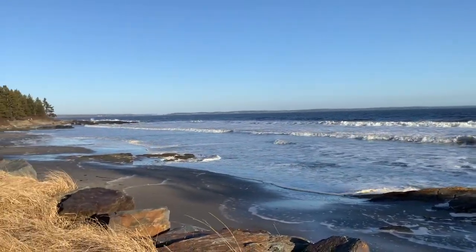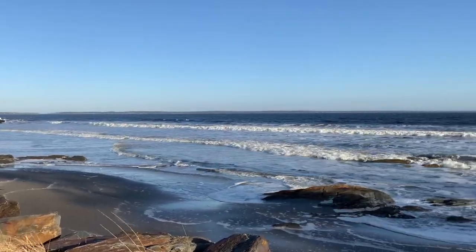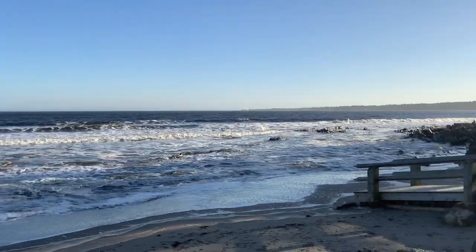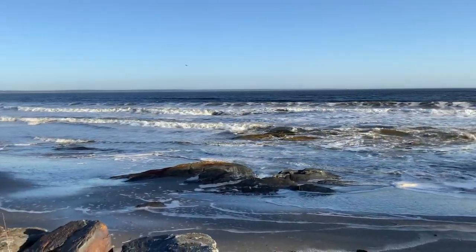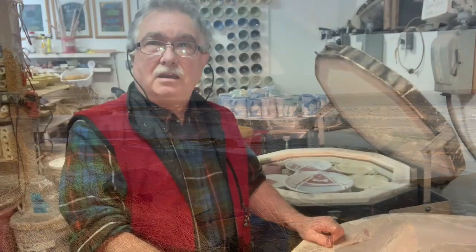So this is Riz's beach, which is our local evening walk. It's only about 7 minutes drive from our studio, and it's a very long beach, but it's a great walk in the evenings. But it is a little bit cold tonight, about 44 degrees Fahrenheit.